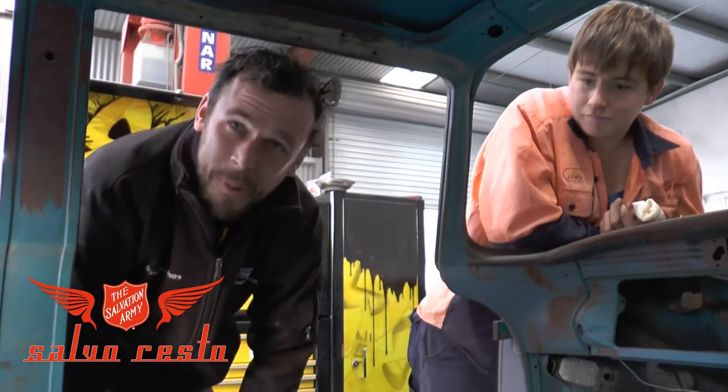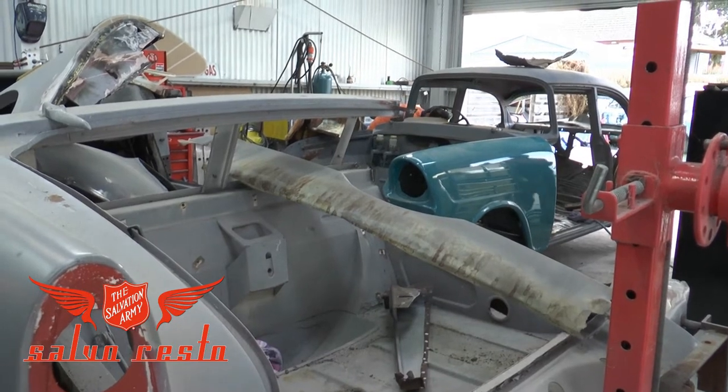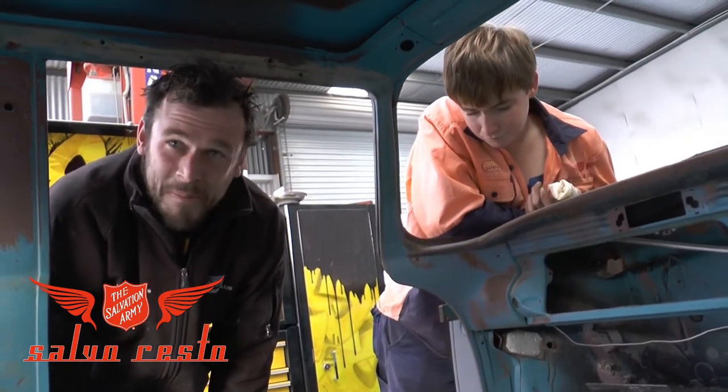The boys are getting a bit more into it now. They're getting into the hands-on work. They'll have it done in no time. We're going along. We'll probably have this finished hopefully at the end of the year.